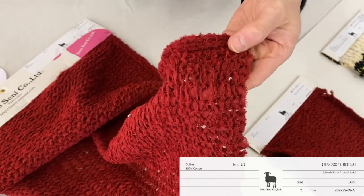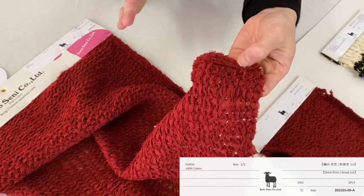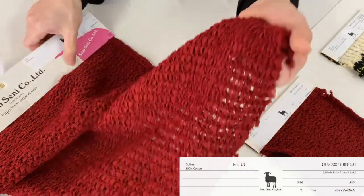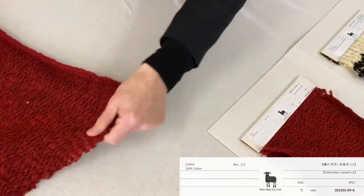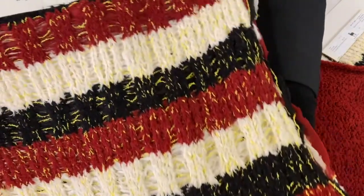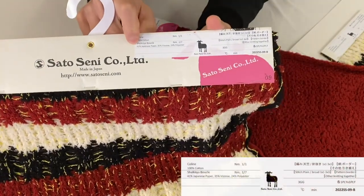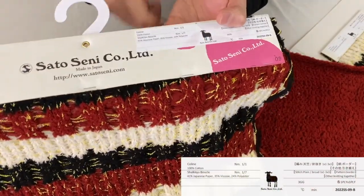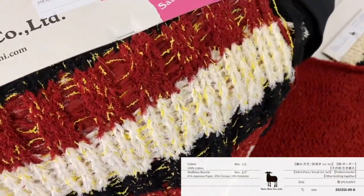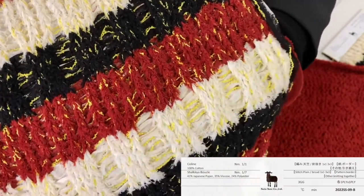Actually, this kind of yarn is available in the world. However, other yarns are just cut fabric. Nobody sews in the middle. So ours is strong enough. Then, okay, let's have a look at these stitches. This is a combination of the Coline and the Shalkiiya Boucle. This yellow color is the Shalkiiya Boucle. Red Coline and yellow Shalkiiya Boucle, white Coline, black Coline in this way.